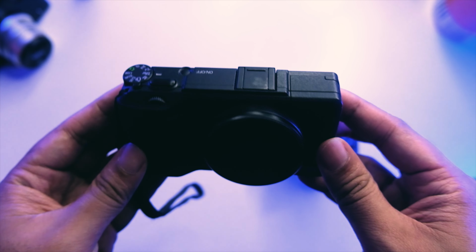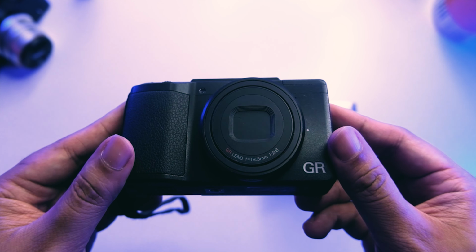So there's a cult following for the Ricoh GR, and it shows why. So definitely it's not for everybody. For professionals, you should get bigger cameras that you can interchange the lens on, and that also have better battery life. And also there's the Ricoh GR3 as well. So that can also be in your consideration.